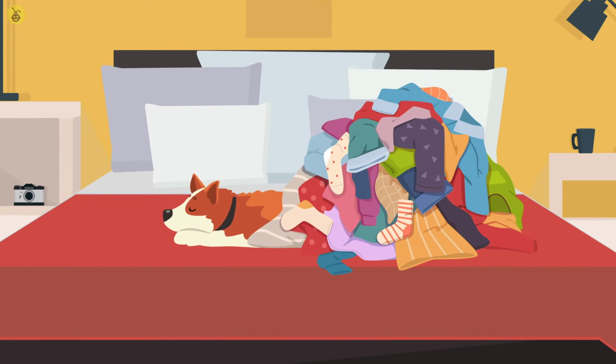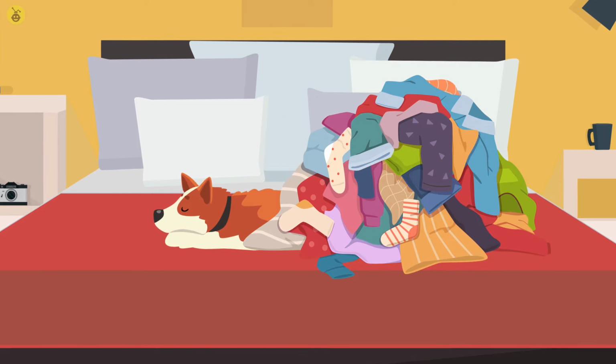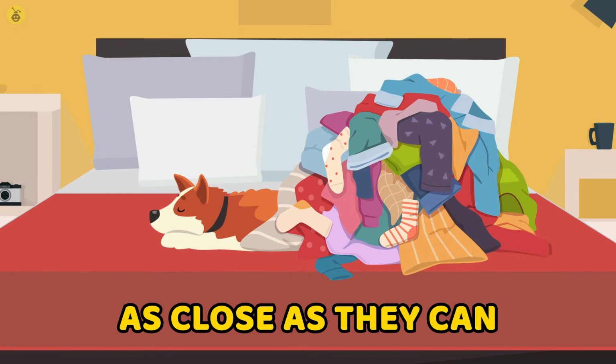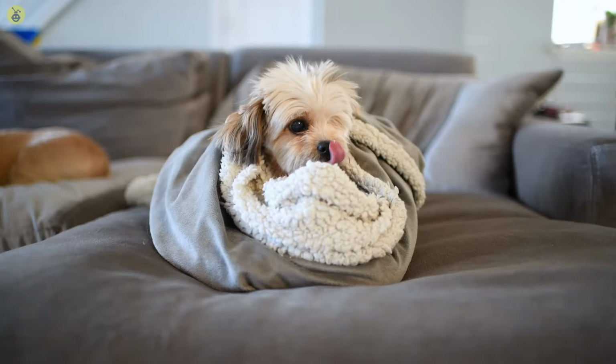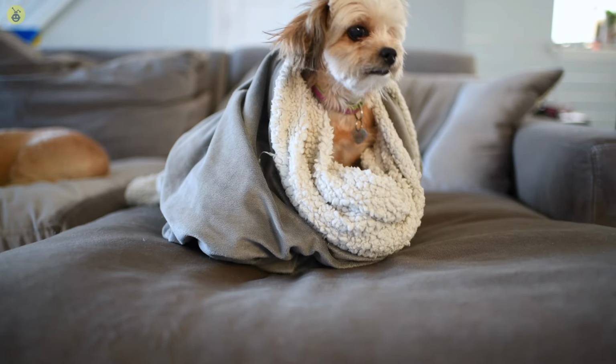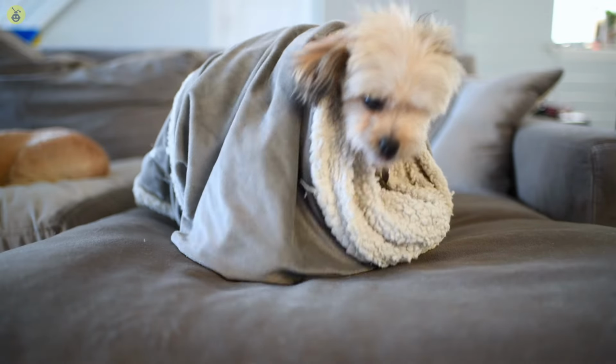A pet that sleeps under the blankets like a pet burrito is one that's incredibly attached to its pet parent. They want to be able to sleep as close to their pet parent as they can. They're usually energetic, playful, and trustful. There's also the possibility that they've just been to the groomers and are trying to adjust to their new coat.